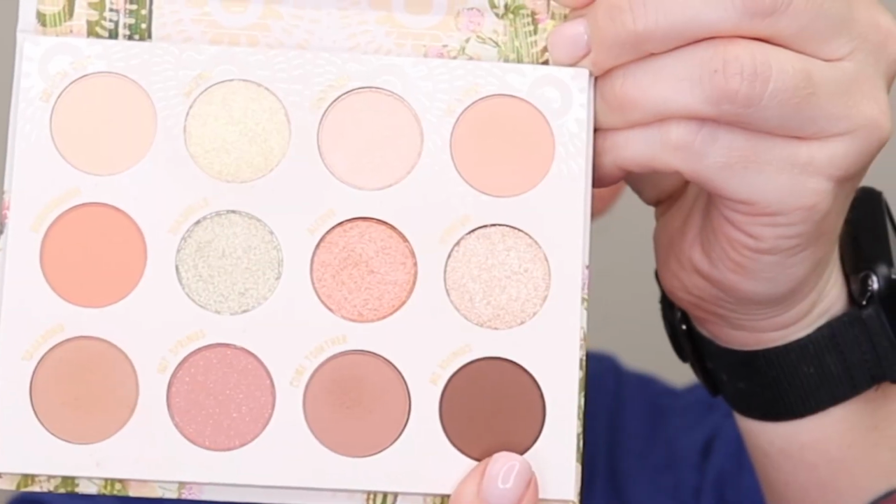I'm gonna go into this color No Bounds and put this in the corner. And I'm just kind of packing it on there before I start blending it out.